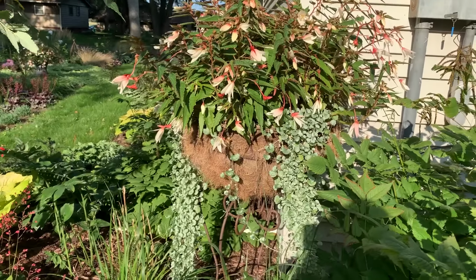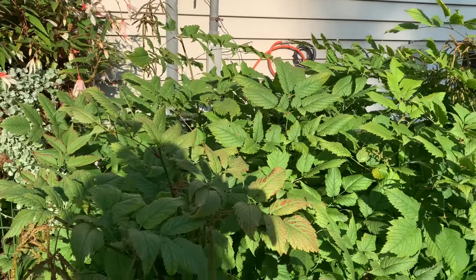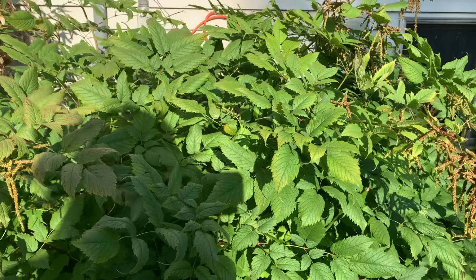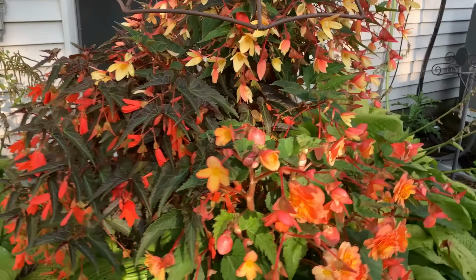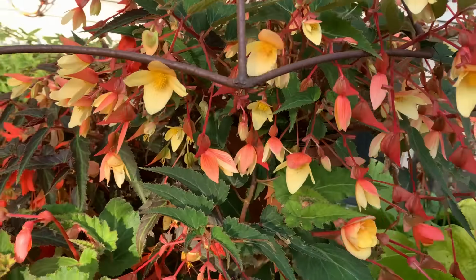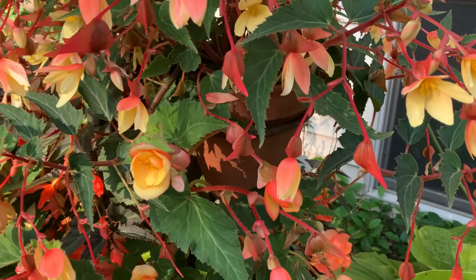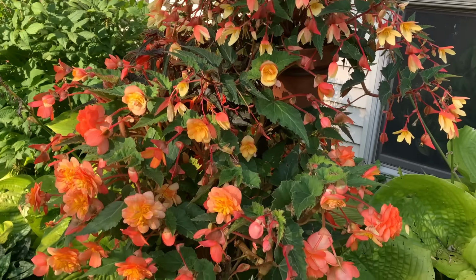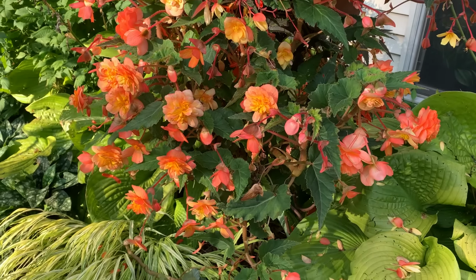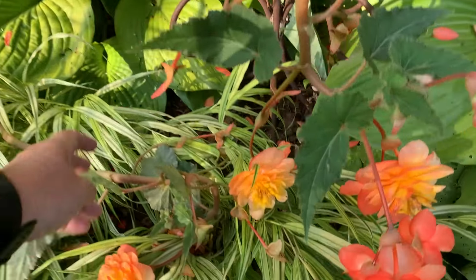I love this container. I like most of them. There's some that I'm retiring. I love these begonias. Next year I'm totally going with all the begonias again. It's just one plant in each of these containers. What can I say? I haven't fertilized, I barely water, and they just do well. They do have a tendency to do this.